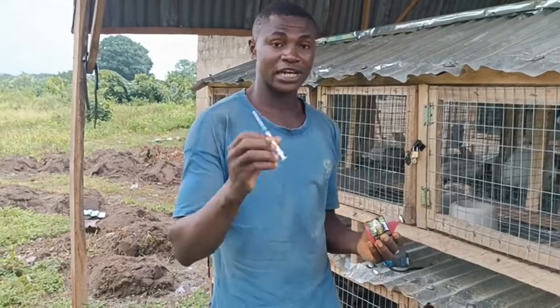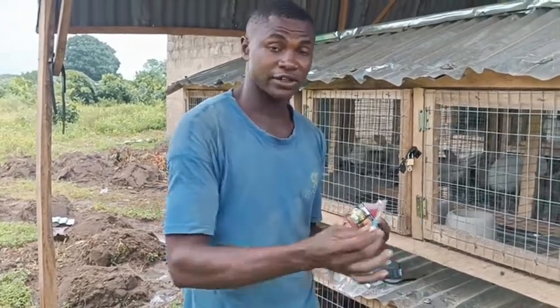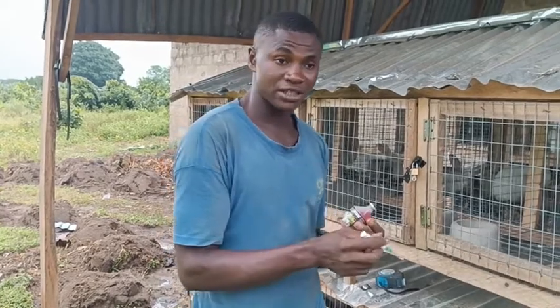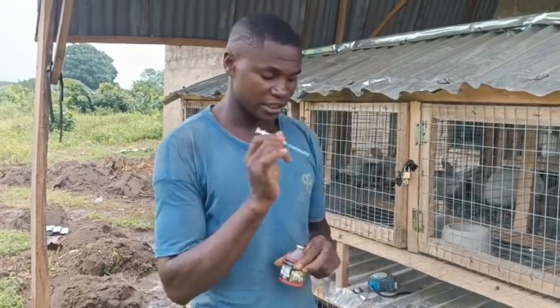Like this syringe, if you use the 2 ml, it is very small and tiny. It can easily penetrate the body of the rabbit, then you inject. Whenever you want to inject, you inject your rabbit subcutaneously, that is from the back of the neck at the top side. That is where you inject them from.